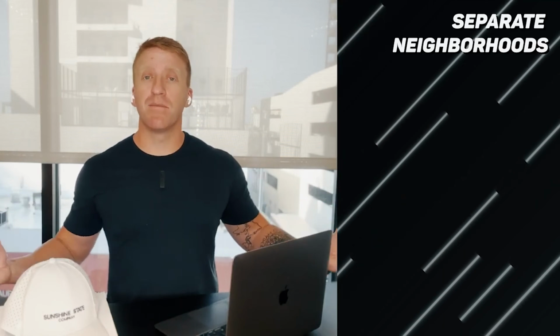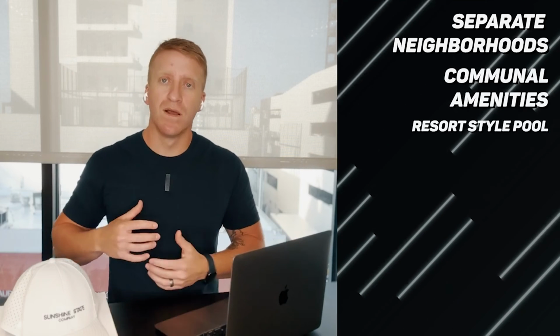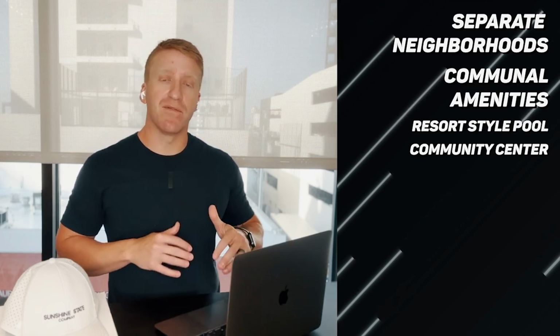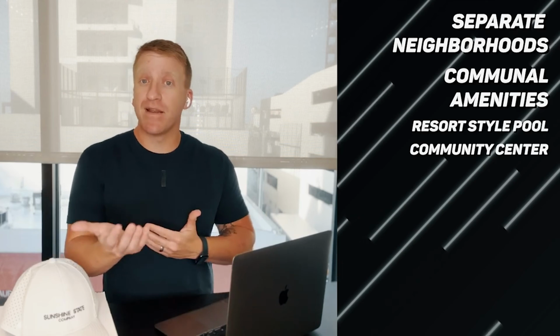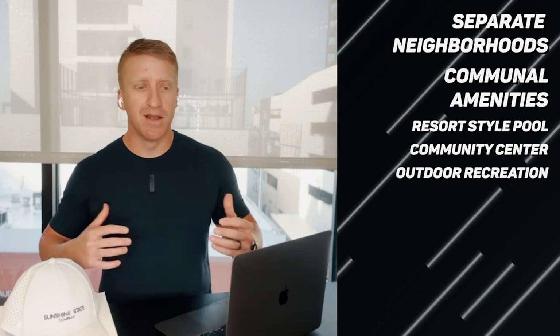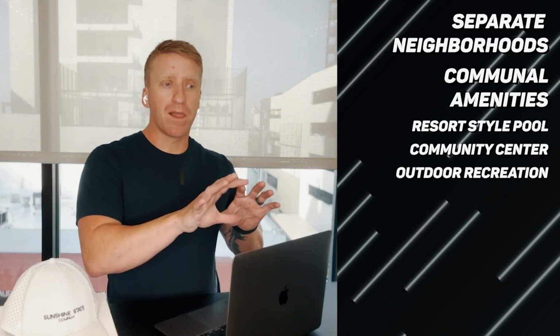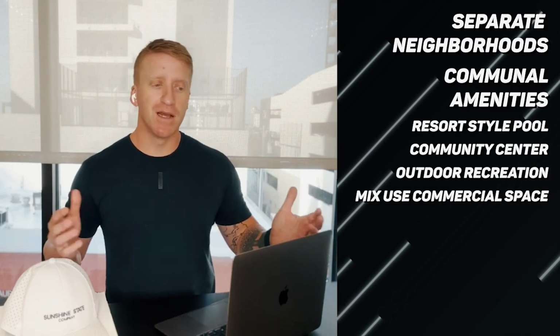You have separate neighborhoods that are kind of doing their own thing throughout a master plan concept, but then they come together in creative ways for communal amenities, larger resort style pools, community centers. This one particularly has even cooler stuff that I haven't seen a lot, but just a lot of different ways to get out and socialize, but in different ways too, like outdoor recreation, traditional social environments. And then they throw in mixed-use commercial space in addition to that, so that we're getting to the all-in-one concept.